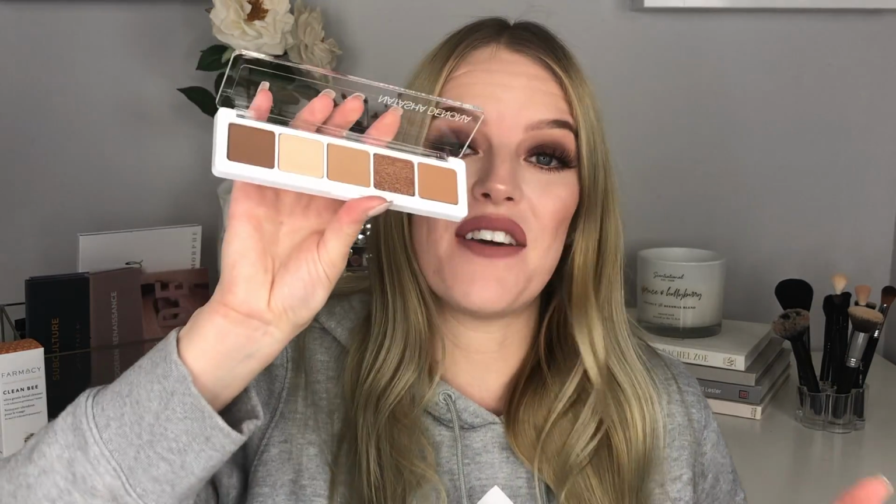And the last thing I got was pretty cool. I know a lot of people were hoping for this. I did get the Natasha Denona Camel Palette. This retails for $48, and I've never tried Natasha Denona. I will be honest, I am not a big fan of 5-pan palettes. I don't know, something about it. You can definitely do a complete look with this, but I like bigger palettes where you have a variety, you know what I mean? That's just a personal thing.